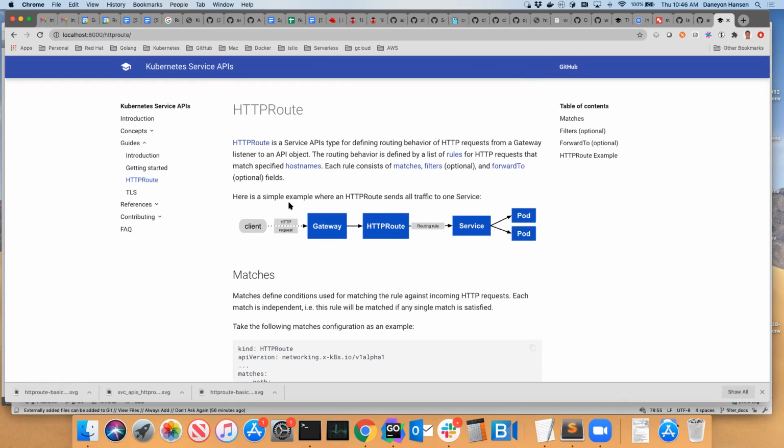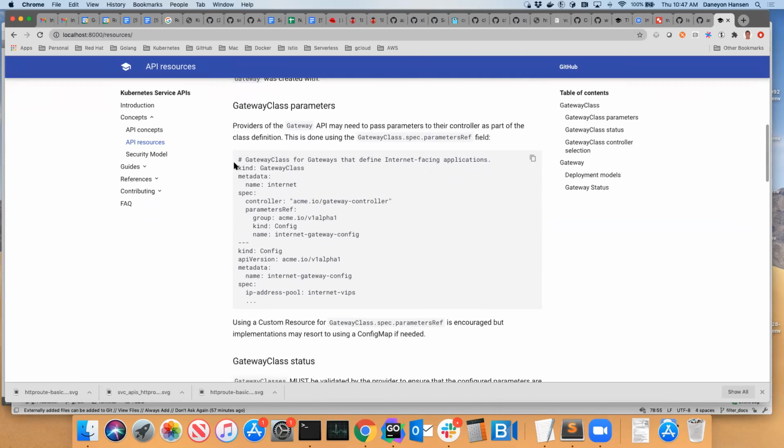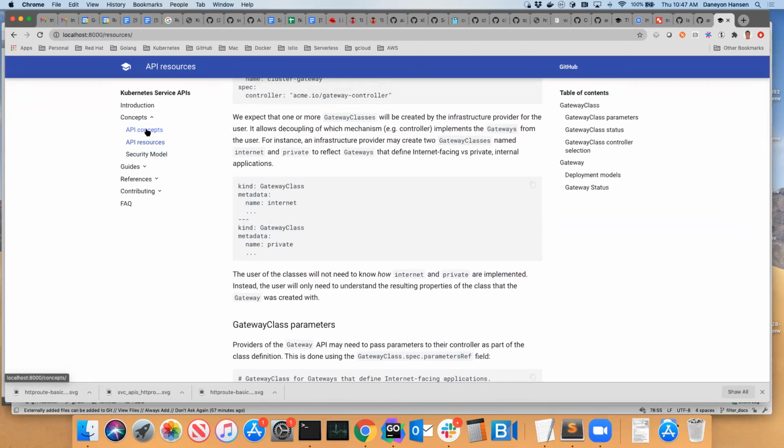Yeah. So there's the general API concepts page, which is high level concepts for everything. And then there'll be a breakout page for each, like Gateway concepts, HTTP route concepts. Is that what you're thinking? Yeah, it could be inside concepts. It could also be inside... I'm not sure how. It's almost like we need a new section, a resources section or something like that, and then we can maybe split out.